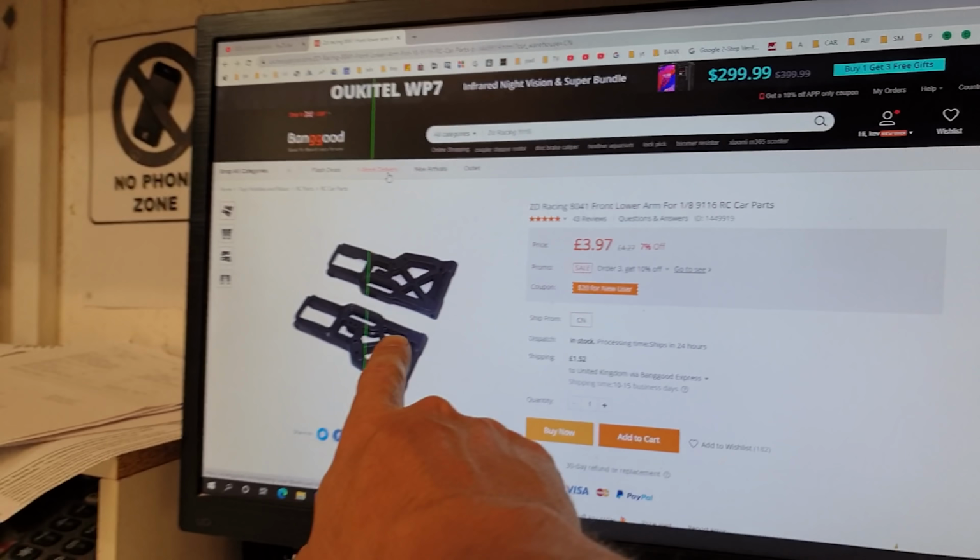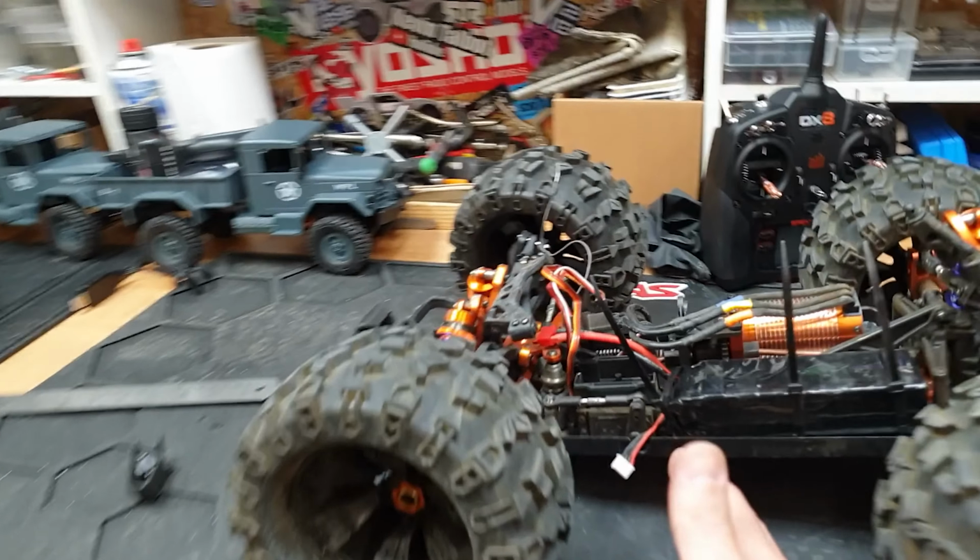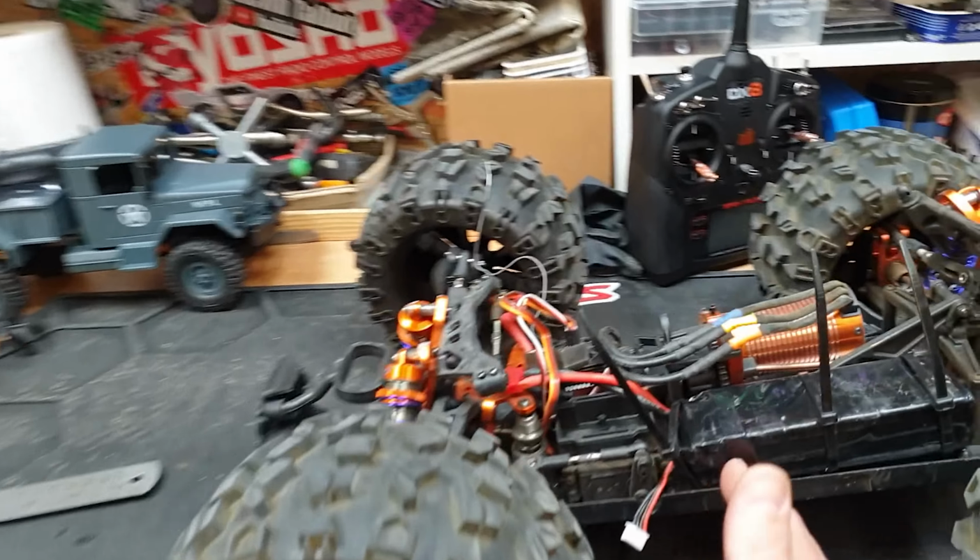And I actually need a set of those for this one because I kind of feel a little bit bad for this now. I mean, I thought it was a little bit of junk really to start with. And now that I've actually used it, I'm actually really impressed by it, and I think I owe it to it to get it working again. But look at the price of the parts. I mean, that is so cheap. For what these things cost, you get so much car.